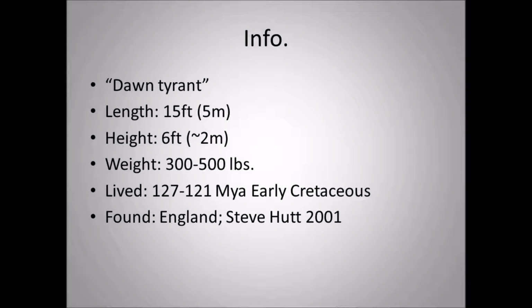Some information about Eotyrannus. Eotyrannus means dawn tyrant in Latin. Length is 15 feet or 5 meters. Height 6 feet or approximately 2 meters. Weight 300 to 500 pounds. Lived 127 to 121 million years ago in the early Cretaceous and found in England by Steve Hutt in 2001. So pretty much 18 years ago.